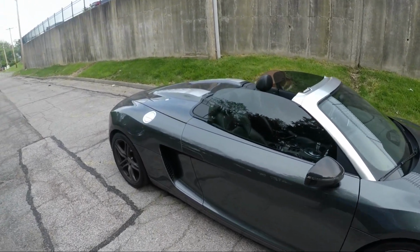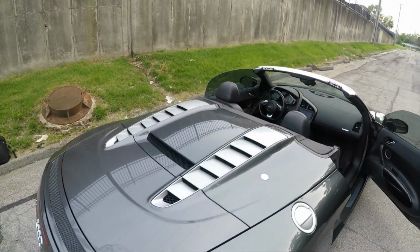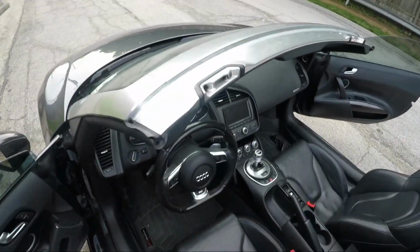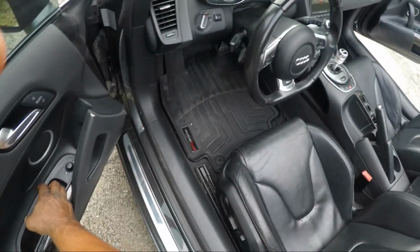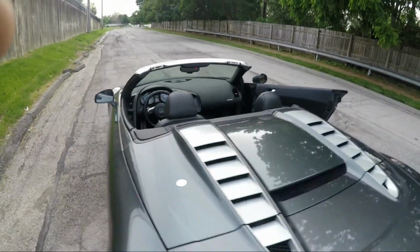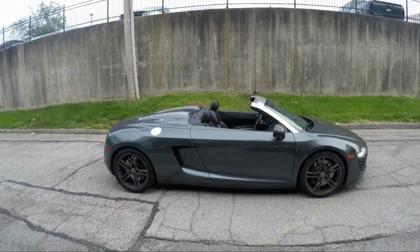Let me go ahead and get all the windows down. Woo! Man, oh man. I tell you what, my Camaro interior is tight, but this car, its interior is way tighter than my Camaro. I'll tell you that. Oh yeah.